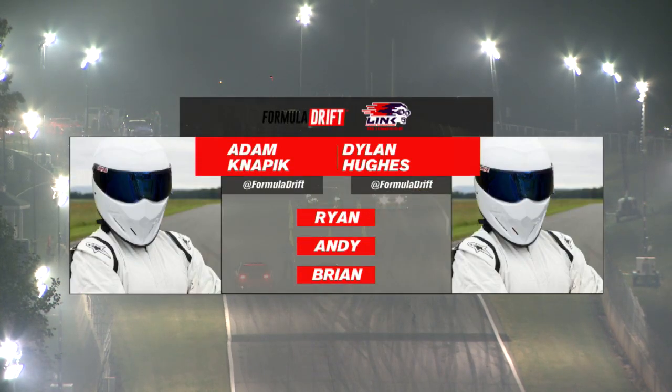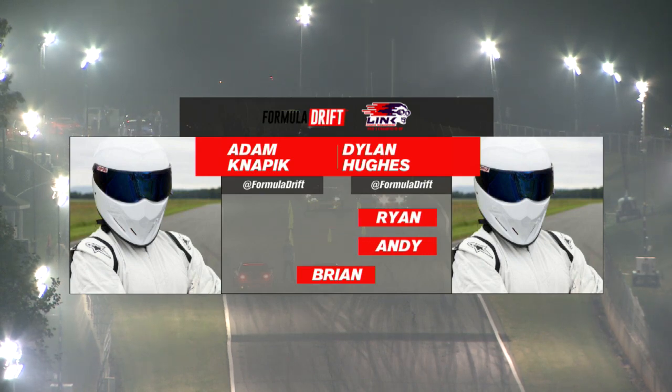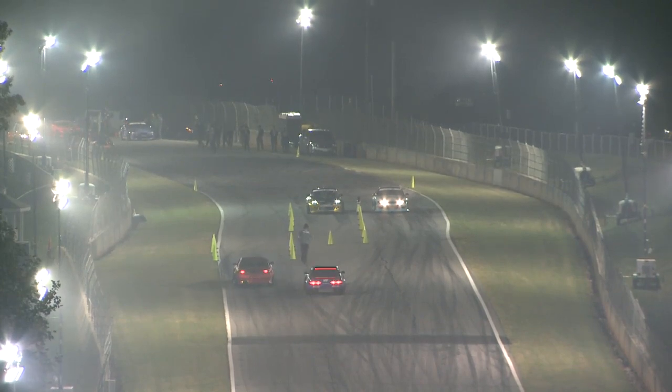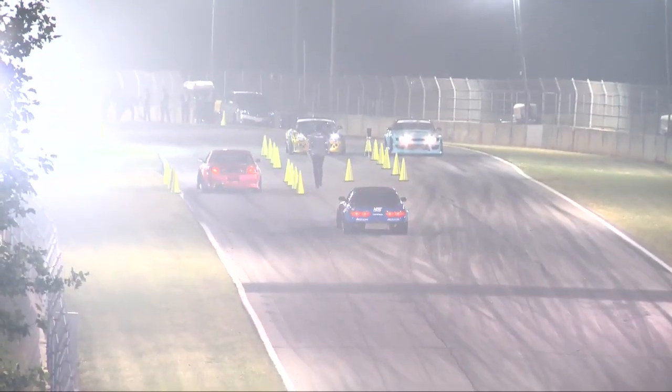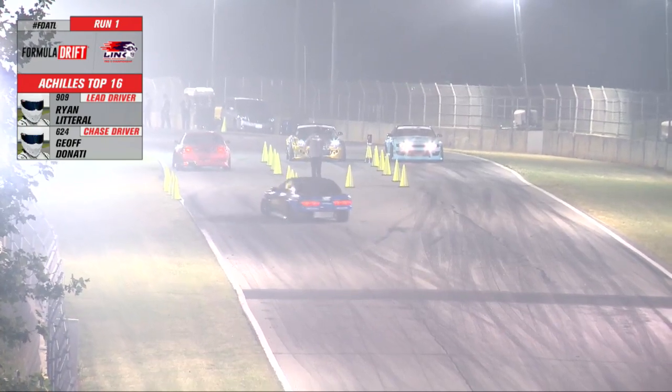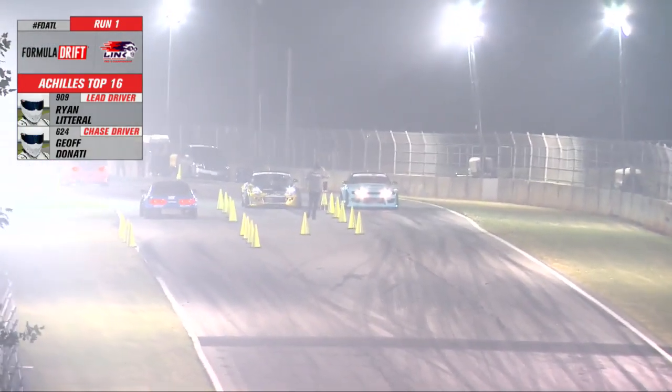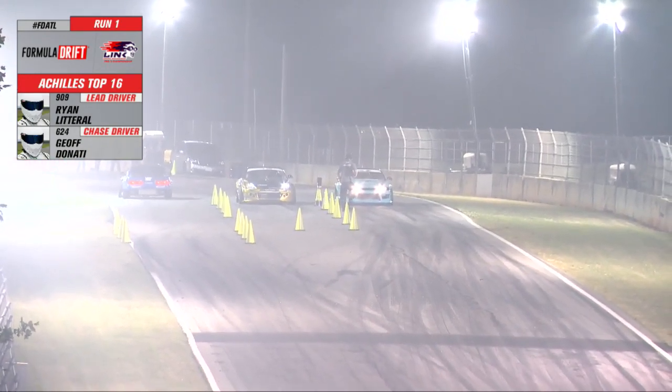Are they going to one more time, or is it Dylan Hughes? So slide him left for Knapik, or right for Dylan Hughes. The dozer advances on, and Lantain, want to get some elaboration from you. We are elaborating on that entry, but like I said, lead to lead, chase to chase. Dylan just did a better job. He had a little awkward entry in the chase position, but his proximity throughout the entire run was phenomenal.